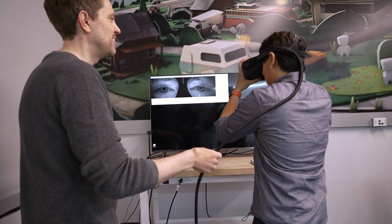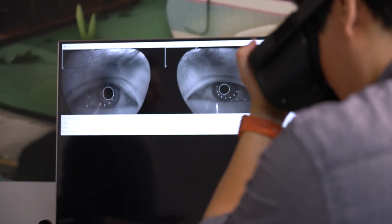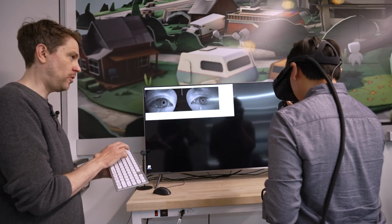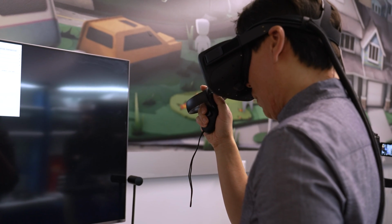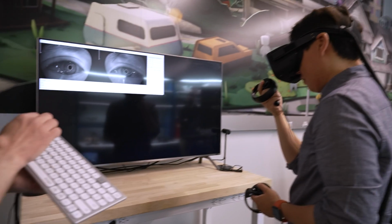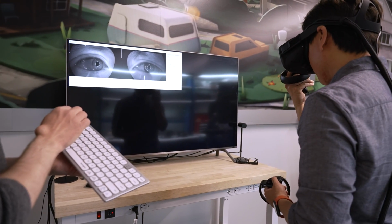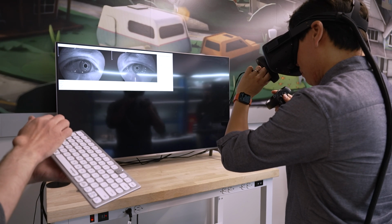Varifocal. Awesome. I think the best way to do this is bring the controller up sort of like it's a cell phone you're trying to read. Yep. And this is varifocal on. This is varifocal off. Oh, wow. Varifocal on. Varifocal off. Oh, yep.